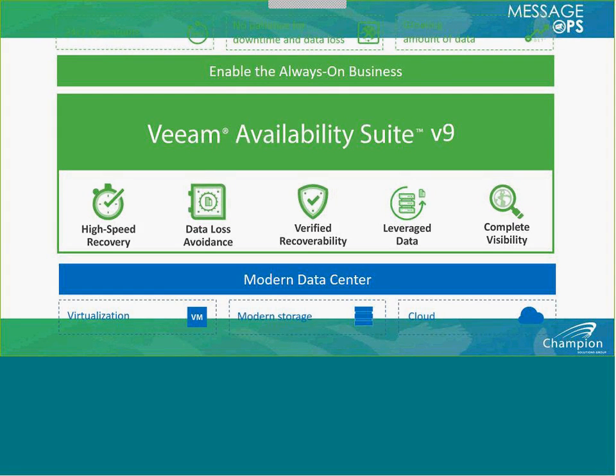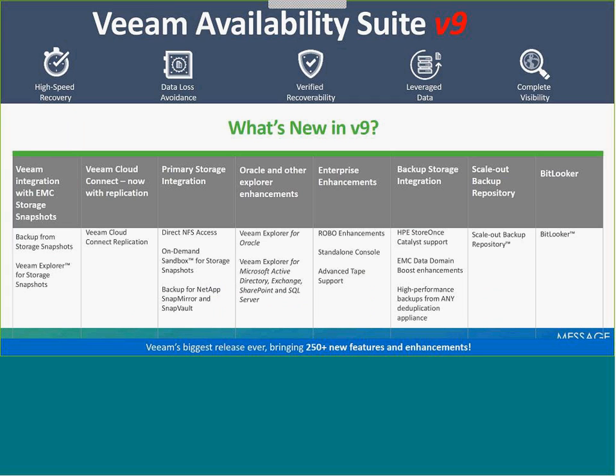momentum. We have the always on business, and what speed recovery and data loss avoidance and verification and the ability to leverage that data and the complete visibility. What that does for you is give you the tools necessary to make sure that you can meet those RPOs and RTOs that your customers are demanding these days. We're going to discuss what's new in version 9.